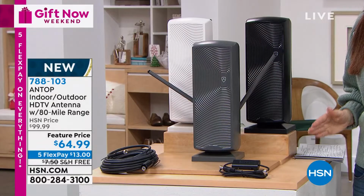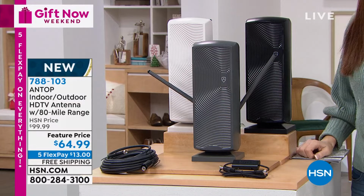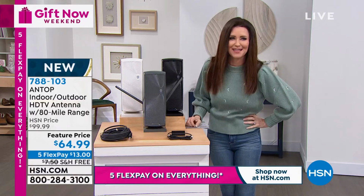You've got all the way until the end of January to try this out. You'll get it home, you'll plug it in, you'll turn it on, and it will scan through all of your available channels. You'll start watching it and you'll go, why have I been paying for this whole time?